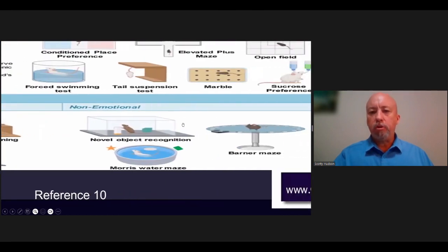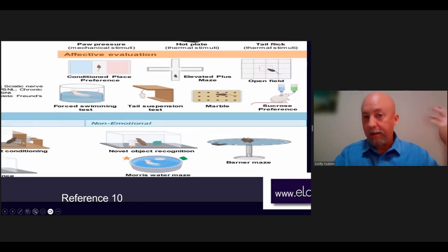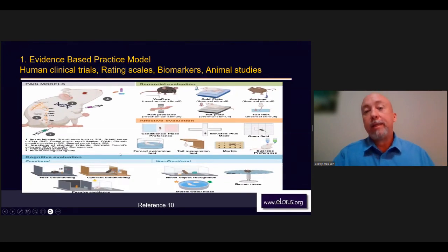and then non-emotional cognitive function: the water maze, where they have them swim around, or what they do with new objects, right? And again, we don't need to understand the absolute details of all these, but I want you to have an idea of how they figure this stuff out. How do they figure this out from the animal models? And it's actually pretty sophisticated.